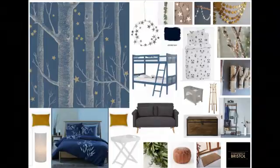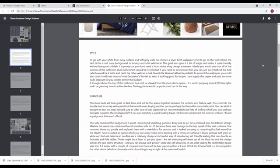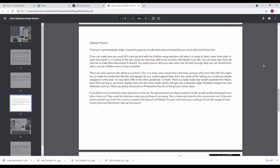So a couple of weeks later, and Zoe has sent us her scheme. She does a whole mood board around exactly what the interior is going to look like and loads of suggestions of which things to buy. Then she's got all information about the style, the type of furniture, the storage, the unique touches, like adding some craft stars and some fairy lights and that sort of thing to tie it all in.